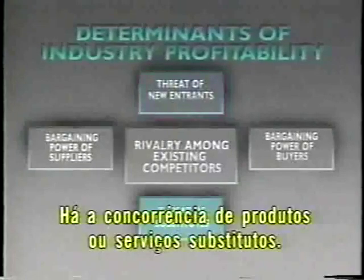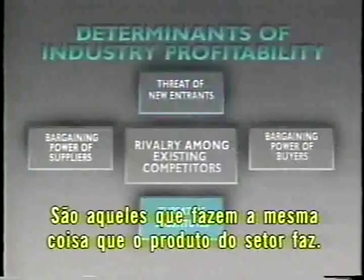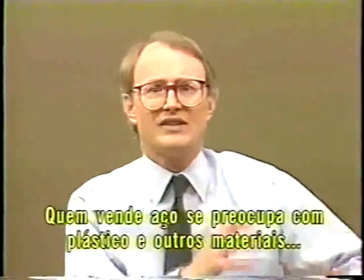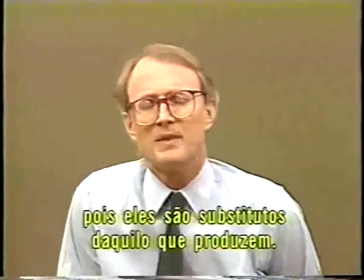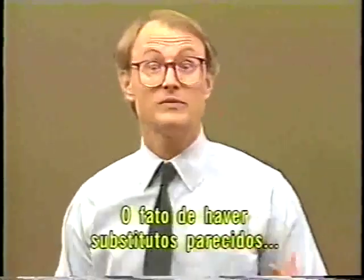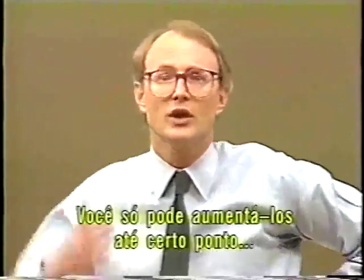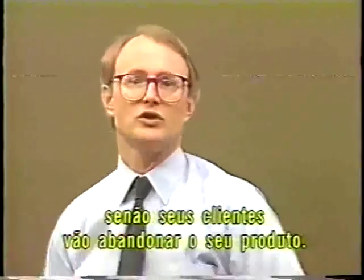Industries also compete with substitute products or services. These are other products or services that can do the same thing as the industry's product. So for example, if you're selling steel, you're worried about plastics and other materials because they're substitutes for what your industry produces. If an industry faces close substitutes, this places a cap or a constraint on prices in the industry. You can only raise your prices so much, or you'll start to erode the volume as the buyer deserts you to the substitute.